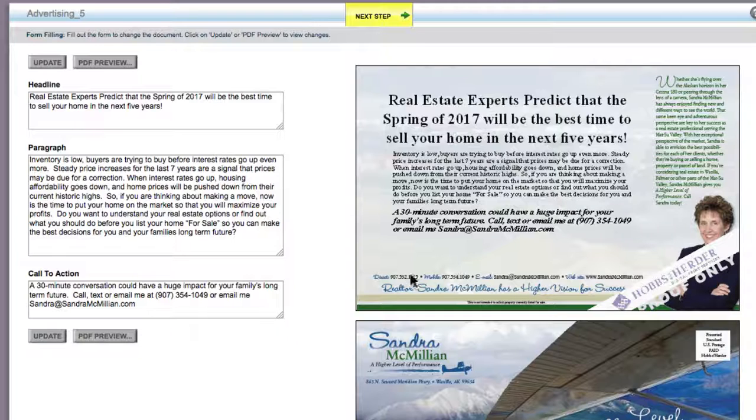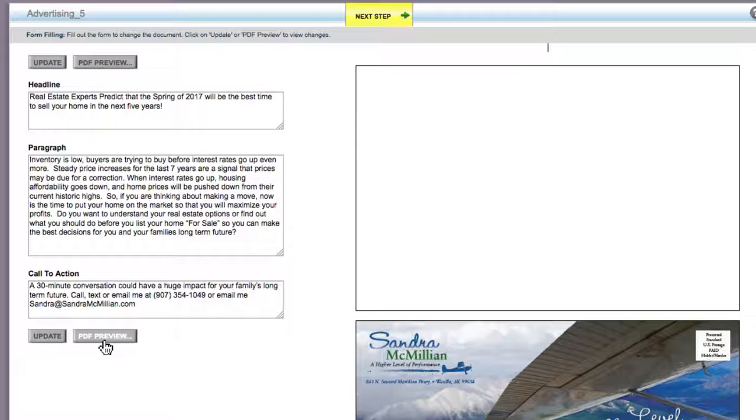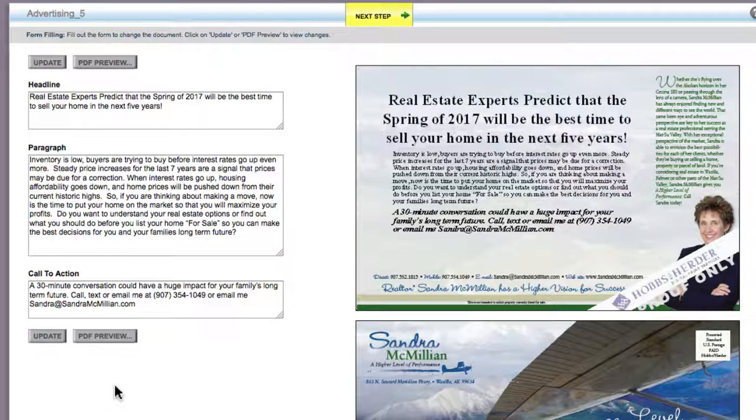Now your phone number is also on the PowerKard, so you don't necessarily need to have it in the call to action. I've just found that it's big enough that you can make it easy, and it looks good. So you can hit the PDF preview and get a little higher resolution version. But this isn't really the best place to do the final proofing.